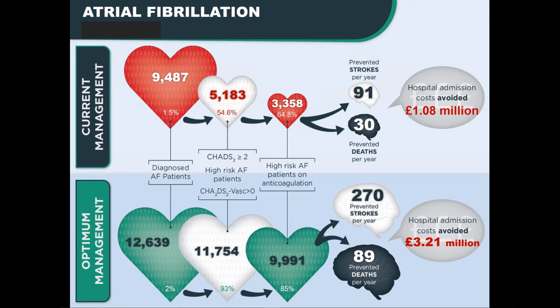From where we started 4 years ago, the majority of the CCGs in East Midlands are now at the top end in terms of the proportion of patients with AF who are on anticoagulation. We've got 3 CCGs in the top 10 and 7 in the top 20 nationally, and it's through aspects such as the infographics that CCGs have been influenced to prioritise that as an area to focus on. Next slide, please.